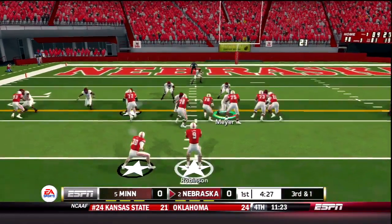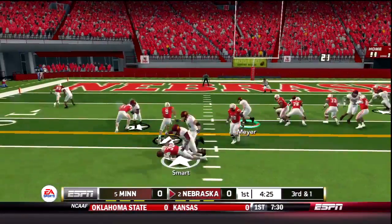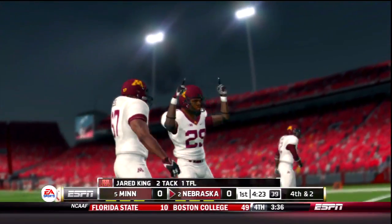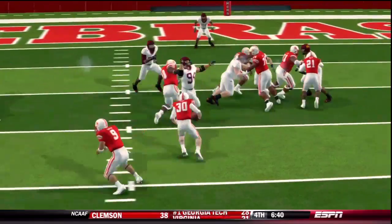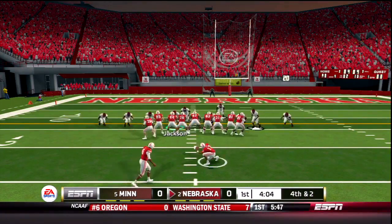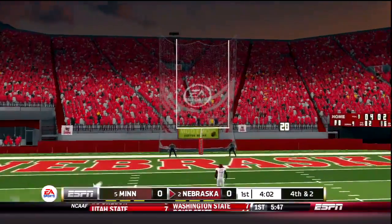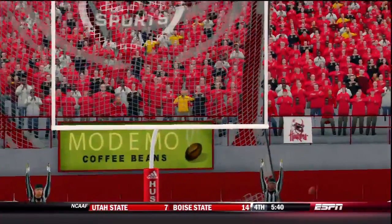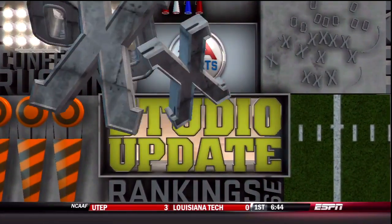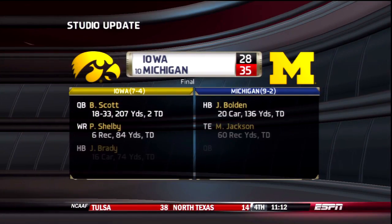3rd down and 1 in the shotgun. It's Smart, redirecting and brought down for a loss by Jared King. Matt Henderson caused Smart to hesitate, and he ran right into King, who made the wrap-up tackle. For the game's first points, a short field goal attempt, and the kick is up and through. 3-0 Nebraska.